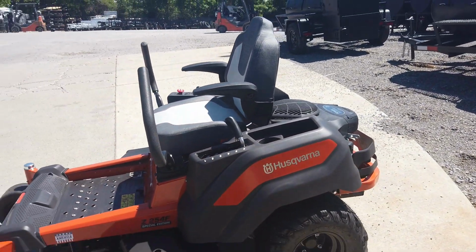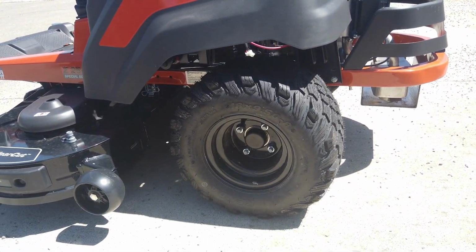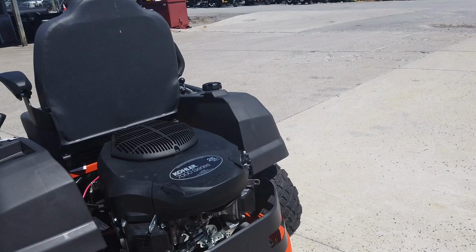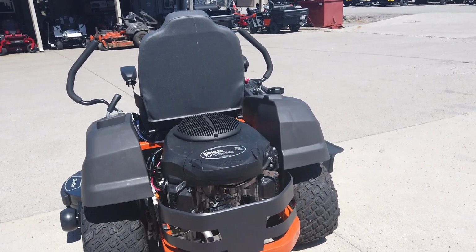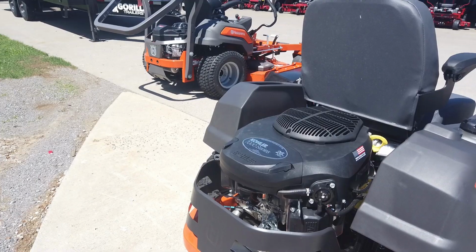This mower does have a 6-position cutting system, as well as robust 18-inch back tires. There is a 26 horsepower Kohler 7000 series engine, as well as the maintenance-free Hydro-Gear CT2200 transmission.